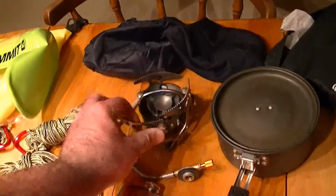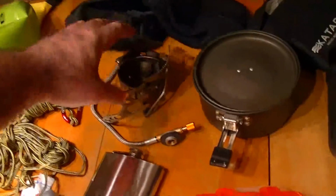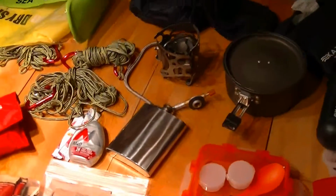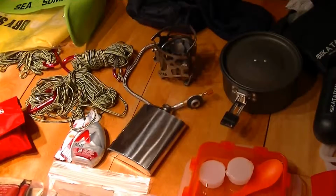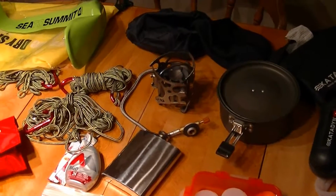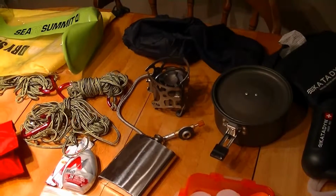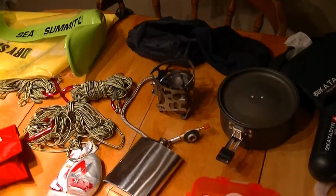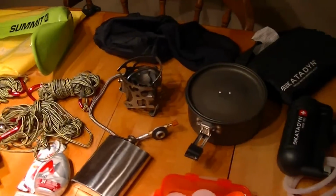He's open up, obviously, on each side, with an Omni fuel canister. I gotta go out and get one for the trip, but that stove right there, $45 online. I've used it 6 or 7 trips now, and starts without fail. So I've been very happy with that.